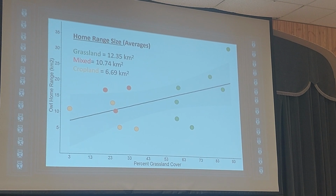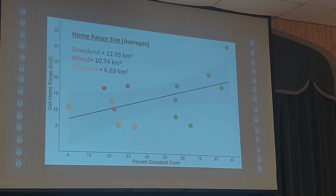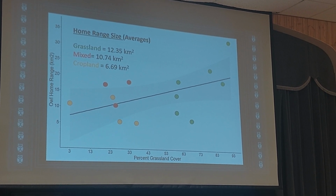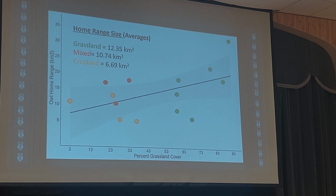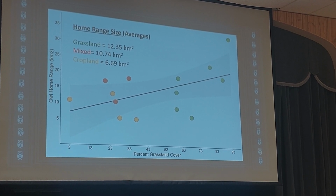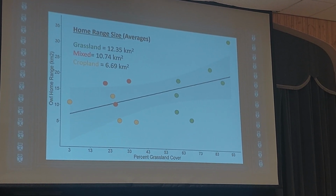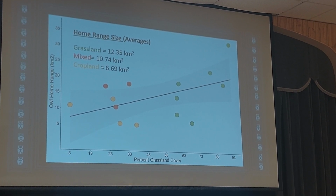And this is just kind of a general trend. The more proportion of grassland in an owl's territory, the more likely the territory is going to be larger. So grassland owls, on average, are going to have larger territories than cropland or mixed habitat owls. And grassland owls, on average, at least the ones I had transmitters on, had 12.35 square kilometer territories. And some of them were a bit larger than that as well. As you can see, the one on the top had 36 point something square kilometers.